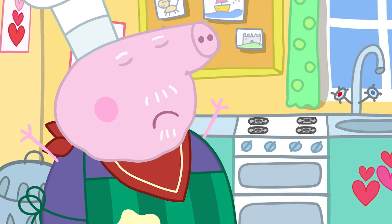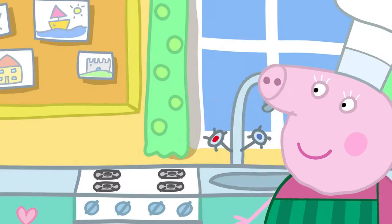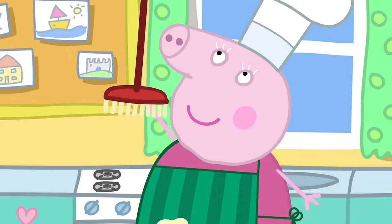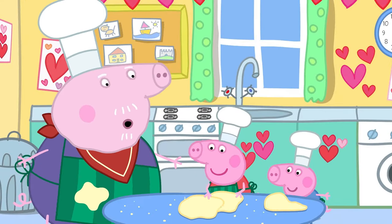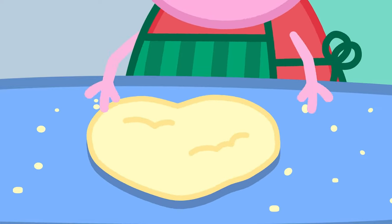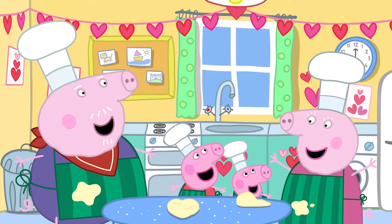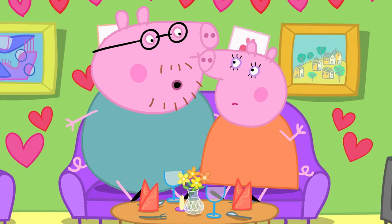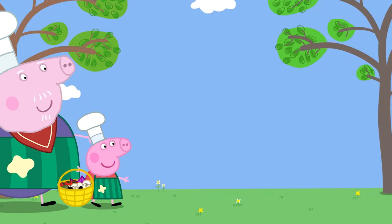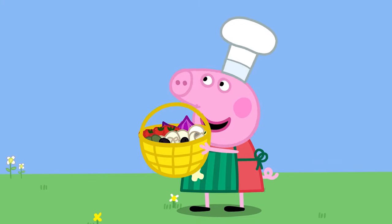Aha! Whoops! Just like in Roma. Uh-oh. We can cover the lumpy bits with some vegetables from the garden. Hooray! Mummy and Daddy Pig are not sure what's going on. Peppa and George are collecting vegetables. The pizzas are going to have lots of toppings.